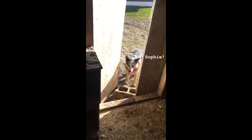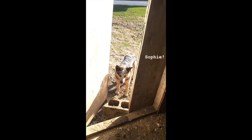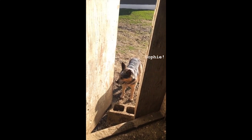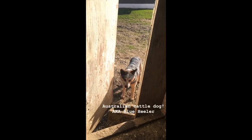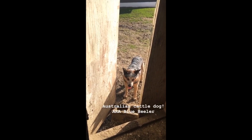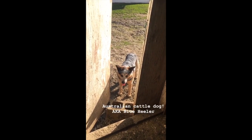And I didn't introduce her yet, but this is Sophie. This is our dog. She is an Australian cattle dog, also known as a blue heeler. She's got a personality. I'll probably talk more about that at some point when I talk about dogs and canines, but she's a fun dog.